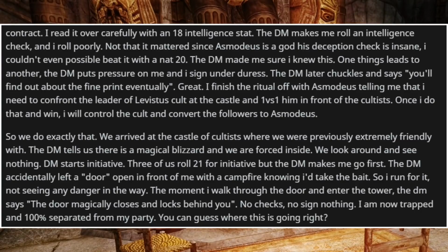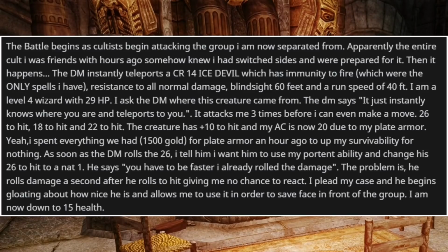The moment I walk through the door and enter the tower, the DM says, The door magically closes and locks behind you. No checks, no sign, no nothing. I am now trapped and 100% separated from the party. You can guess where this is going, right? The battle begins as cultists begin attacking the group I am now separated from. Apparently, the entire cult I was friends with hours ago somehow knew I had switched sides and were prepared for it.